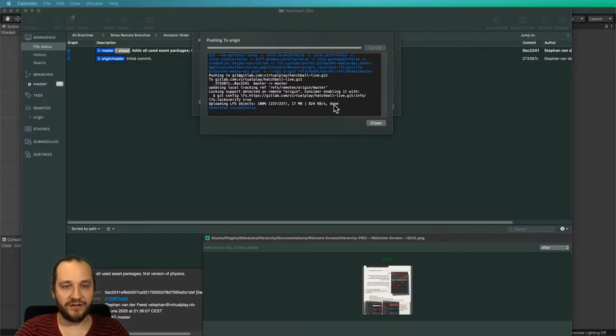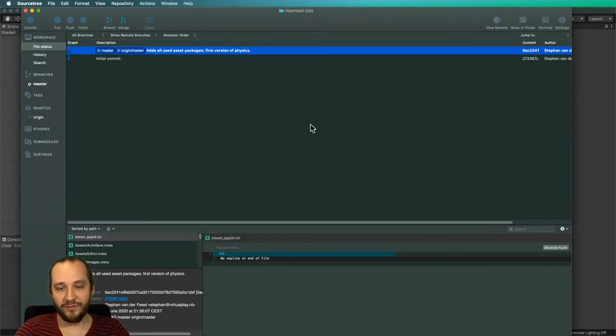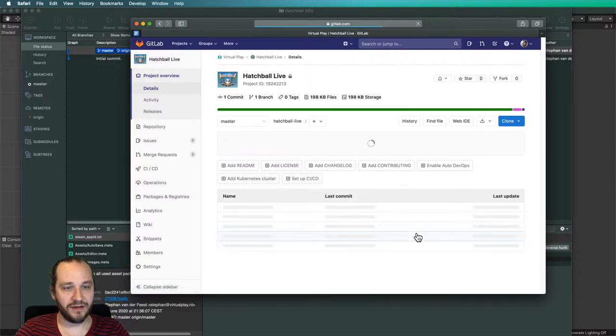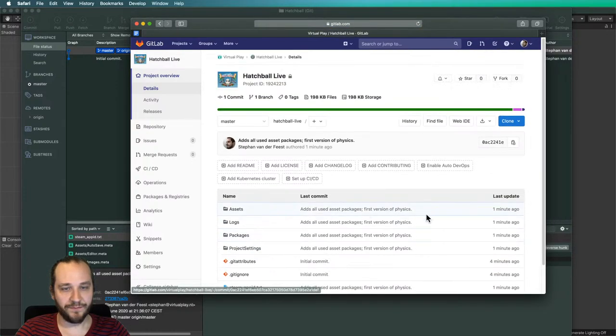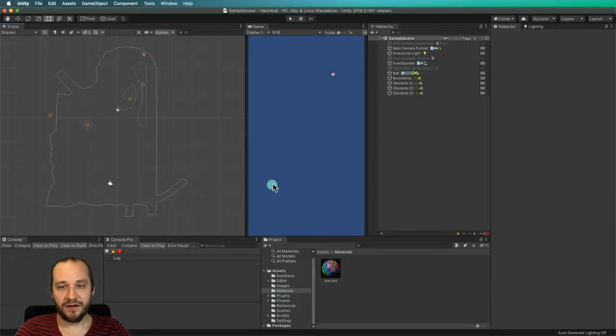Ah, there, LFS has indeed done it. So it automatically works. It doesn't need anything else. So I've pushed this to my GitLab repository. And if I update this, then you can see that. Yep, there it is. All right. And then after this, I will be adding a lot of other stuff.